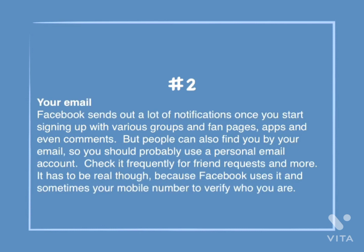Number 2. Your email. Facebook sends out a lot of notifications once you start signing up with various groups, fan pages, apps, and even comments. But people can also find you by your email, so you should probably use a personal email account. Check it frequently for friend requests and more. It has to be real though, because Facebook uses it and sometimes your mobile number to verify who you are.